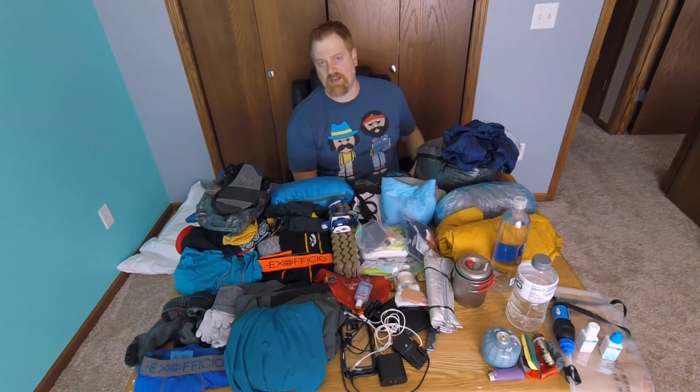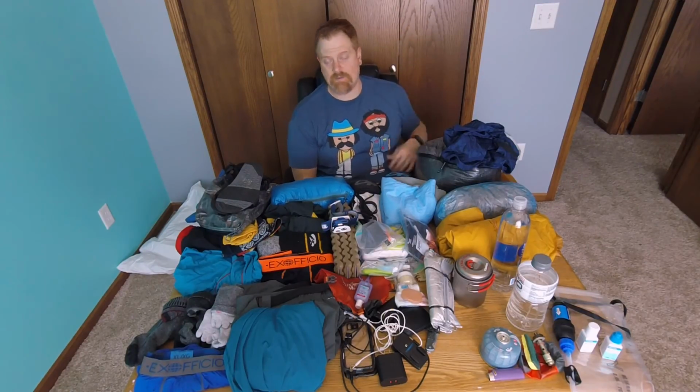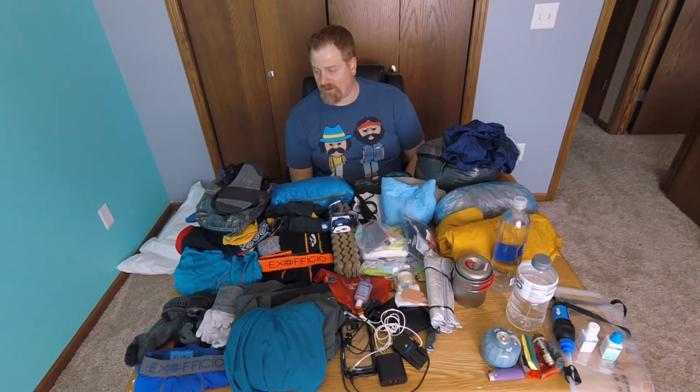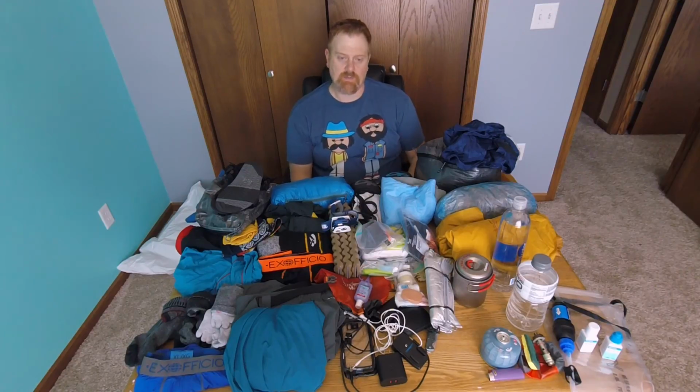Just thinking ahead, the reason I got the pack, if I ever want to go out and do a PCT or do another longer hike where I need to carry more gear, I have the ability to do that with the pack. So, like I said, that's all my gear that I'm taking. Total, it's about 26 pounds. It should get me through the entire 6 months, and I can't wait to get out there.